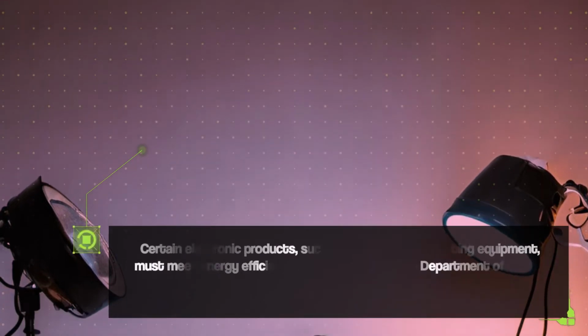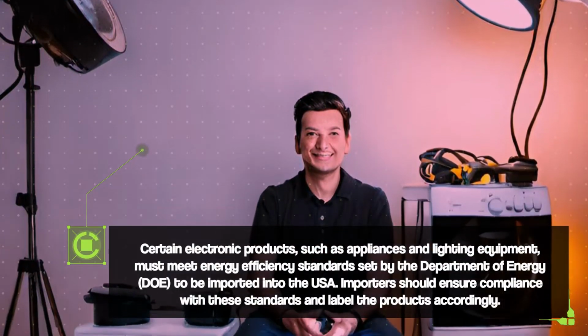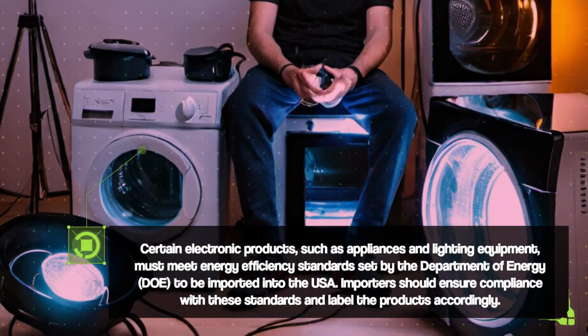Energy efficiency standards. Certain electronic products, such as appliances and lighting equipment, must meet energy efficiency standards set by the Department of Energy, DOE, to be imported into the USA. Importers should ensure compliance with these standards and label the products accordingly.